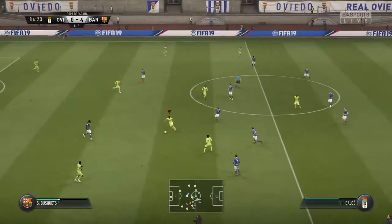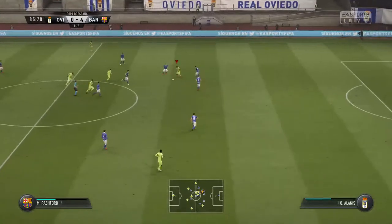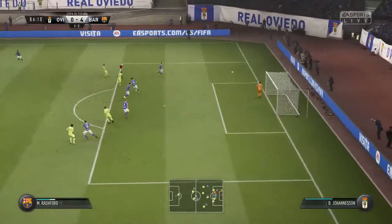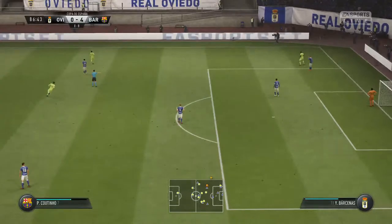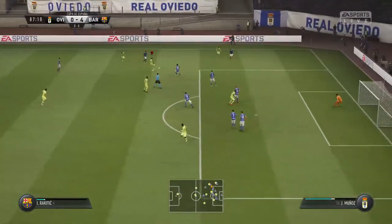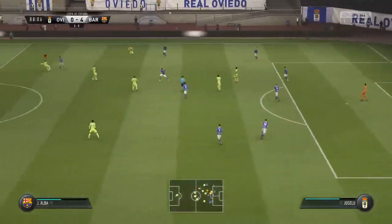Sergio Busquets. We're down now to the last 6 minutes. Now Marcus Rashford. Trying to slip it through. It's come off the goalkeeper, still in play. They've got it away from the danger. Jordi Alba. Rakitic. Has a go here. A good try, but a simple save.